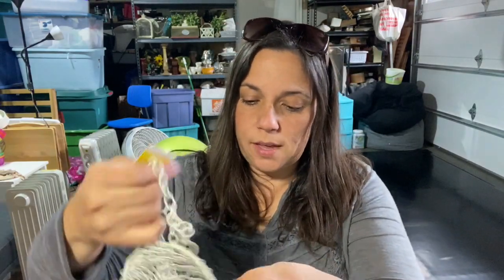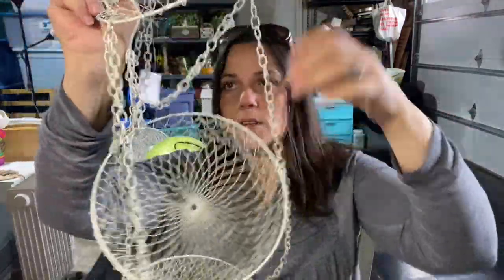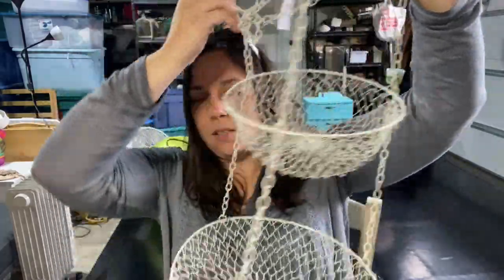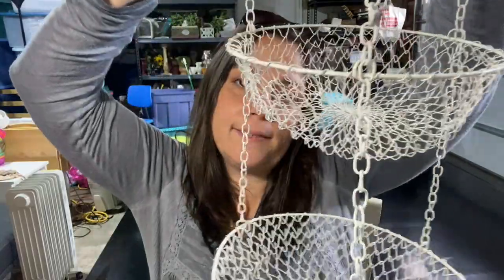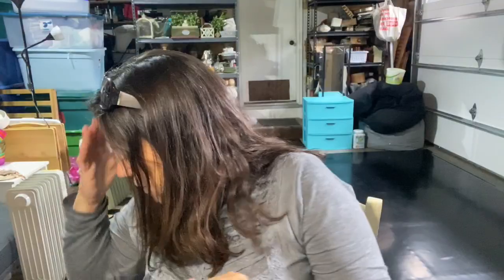And you all had great ideas on what I should do with it because I had asked that in my video. So I found another one, which now it's all tangled, but you get the gist of what this is. I'm probably going to hang it in my craft area and put craft things in it, although I haven't committed to that yet. Okay, so that's for me.